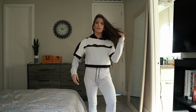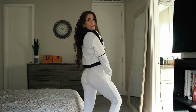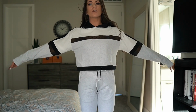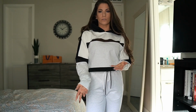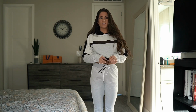Moving on to the minimal set in feather gray. So this is the gray jogger and hoodie set. I left it untied to show you guys the length. So this is going to be a small on me. I would say there's a little bit extra room everywhere. It's not necessarily a super fitted top. It does have a little bit of room. So I would say true to size, and you have the ability to adjust the length because of the drawstring.